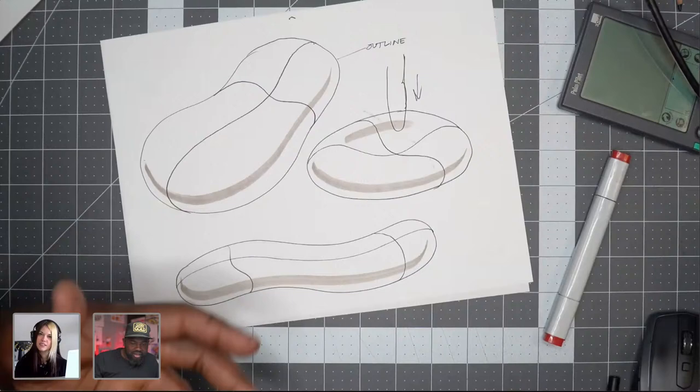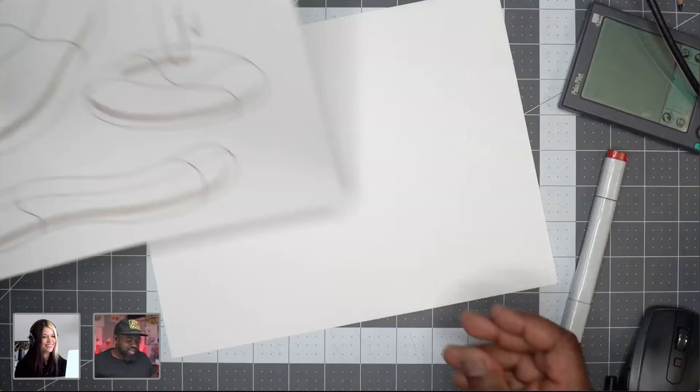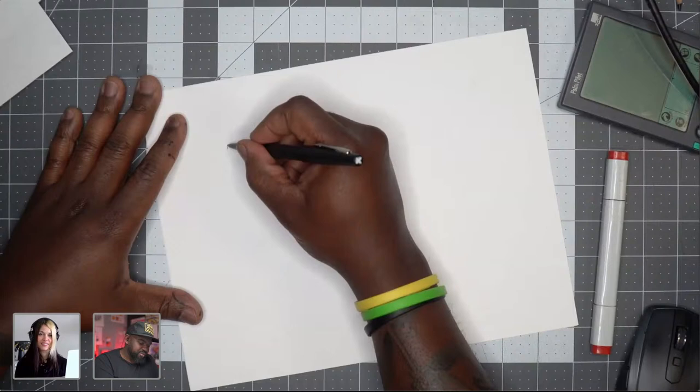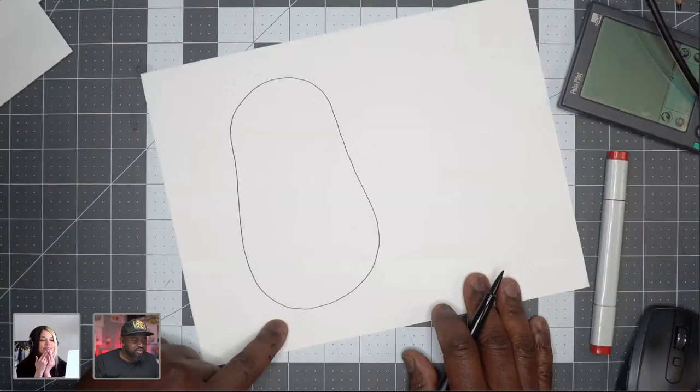All right, so this is the second example. What's a real life example of this? Let's say I want to do something like a backpack. I could start with just a bean shape. I'm thinking, what's the overall shape of this thing? Okay, so there's my outline.